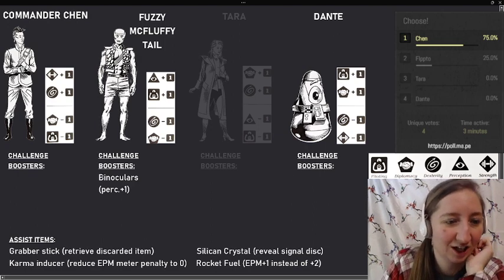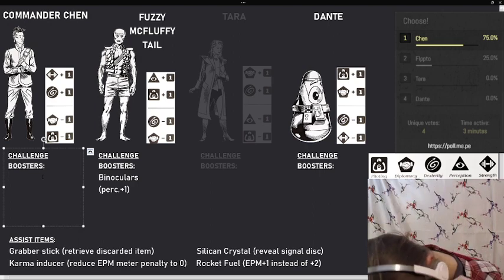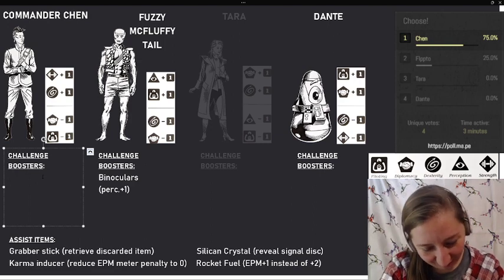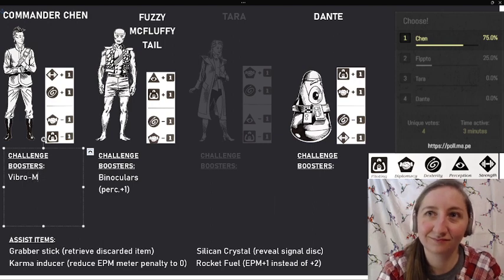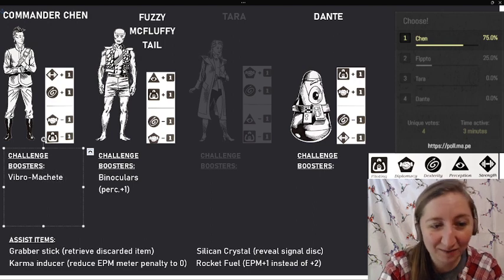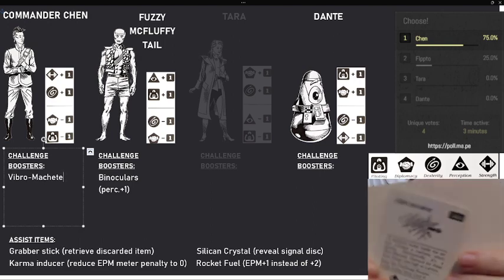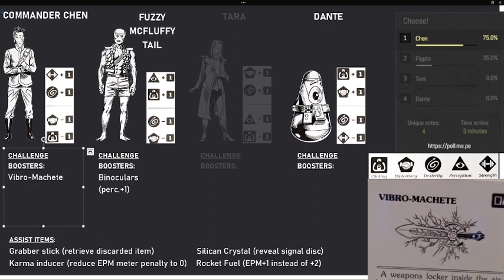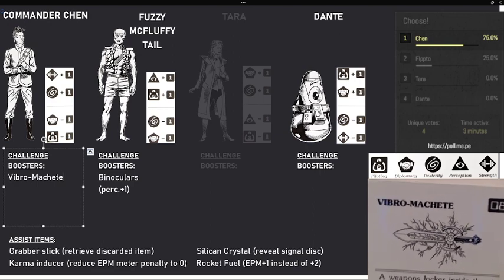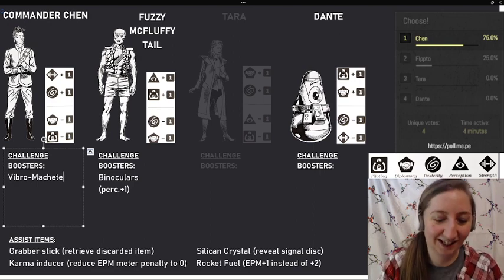Okay, we're giving Chen a challenge booster. We're giving him the vibro machete. Oh no. Yeah. It's a vibro machete. Here, Rackham, I'll show you. I'm not lying. Look. It looks like a sword. They're calling it a vibro machete. Obviously, it's a vibrator. This game.